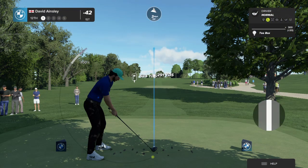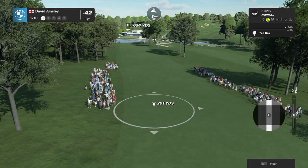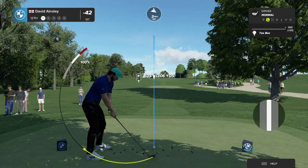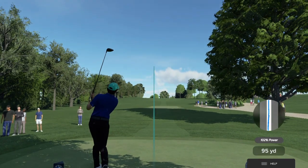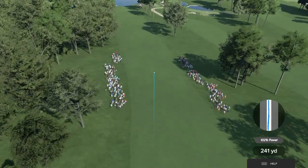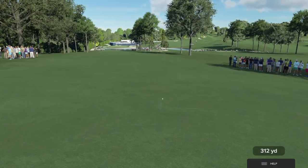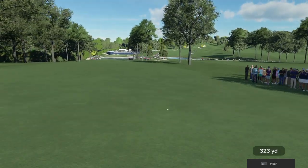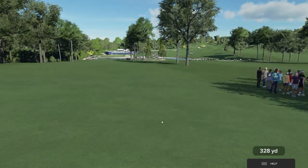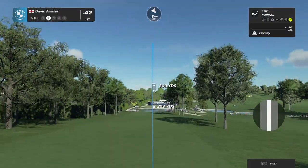Ooh, bold play here. Going with the driver off the tee. That was absolutely murdered. Time for the second shot at the 12th.